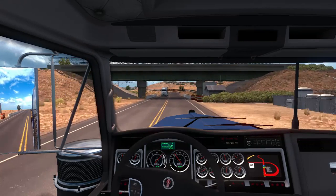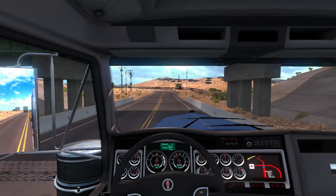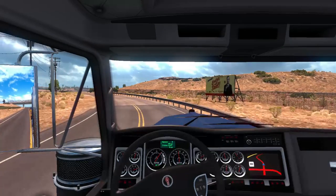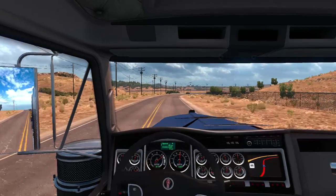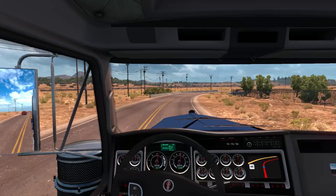Yep, it's just a loop, an entrance into a town. If that's even a town. I don't even know if that's even a town. But anyway, I know we're driving now, so. 66. This is Route 66! We're taking Route 66 right here.